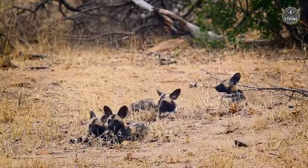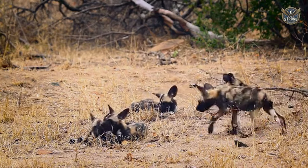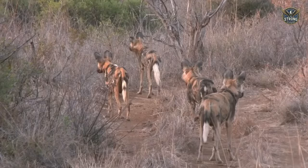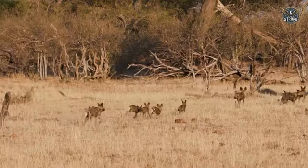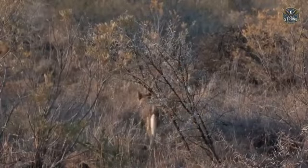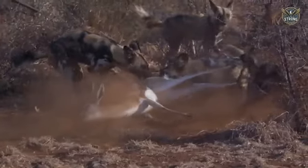In contrast, African wild dogs use endurance and teamwork to hunt. Living in packs, these social animals track their prey over long distances, exhausting their target through relentless pursuit. With a success rate of around 80%, wild dogs are among Africa's most effective hunters, as their cooperative hunting tactics often overwhelm their prey.